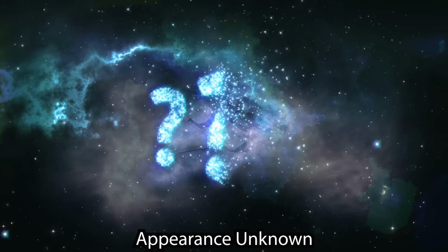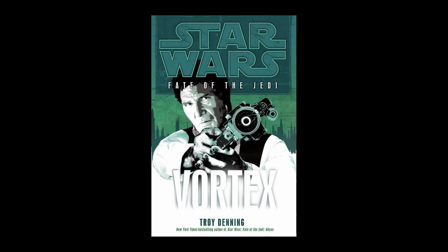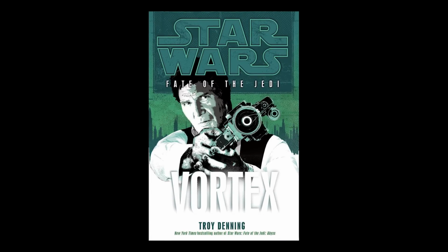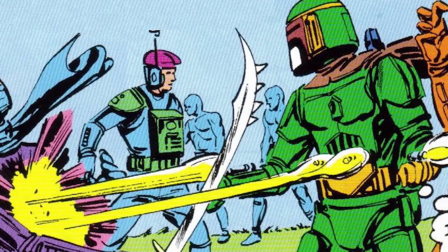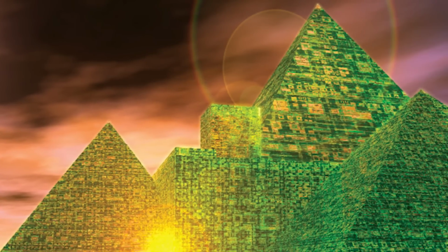Finally, the Veerhawk fighter bomber is a ship we know little about, as it has only appeared in the novel Fate of the Jedi: Vortex. What we do know is that the Veerhawk was a starfighter used by the Mandalorian protectors in 44 ABY during their siege of the New Jedi Temple.